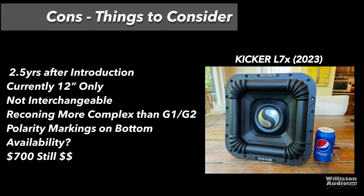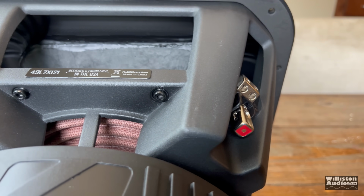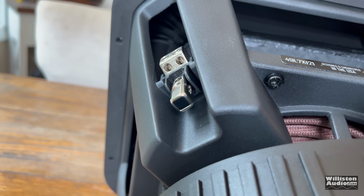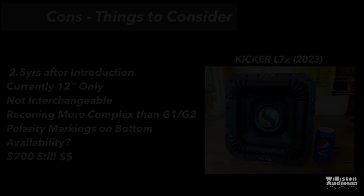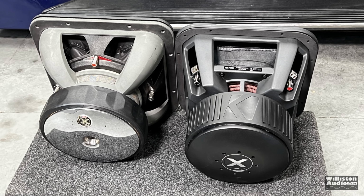Some of the cons: it was 2.5 years after introduction before we got it in hand. Currently the 12-inch model only. They're not interchangeable between the D1 and D2s. Reconing is more complex than the G1 and G2. Polarity markings, again, are on the bottom, so it's hard to see that when you're looking straight at the sub. Availability is limited right now. And yes, $700 is still expensive for a subwoofer.